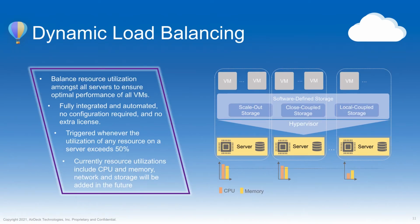The next feature is dynamic load balancing. Dynamic load balancing is to normalize resource utilizations across all servers, so every VM can perform optimally without constraint by a server because some resource in the server is oversubscribed.